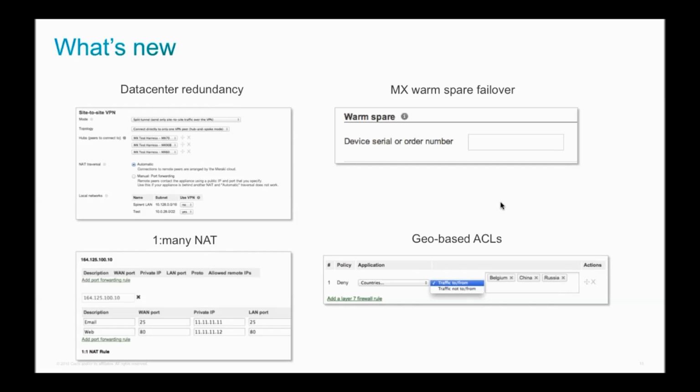One-to-many NAT. This is sort of rounding out feature functionality. It's one of the most heavily wished for features, and we're happy to announce that we're now providing one-to-many NAT. And then finally, geo-based ACL. These are basically firewall rules that let you permit or deny traffic to or from particular geographies. And we'll talk about that. There's also some visibility now built into the dashboard around network flows, letting you see where traffic is coming from.